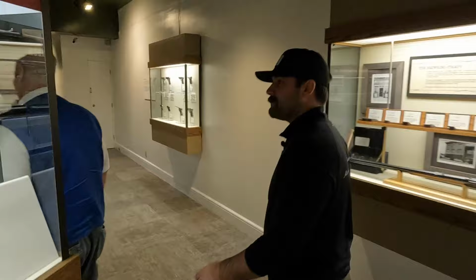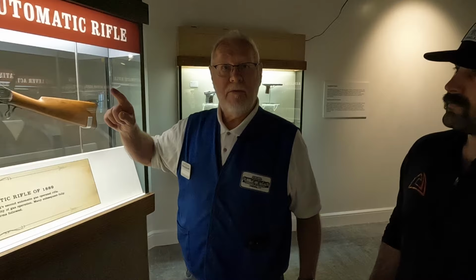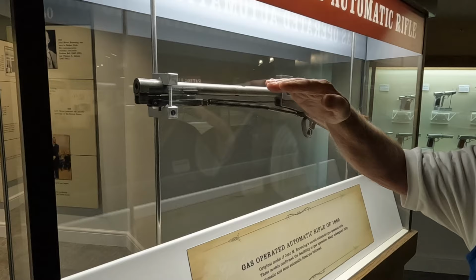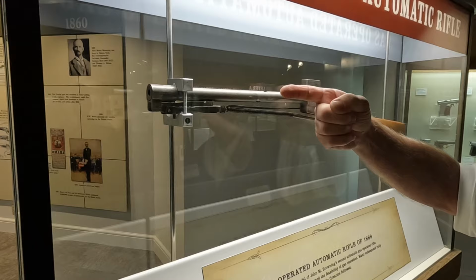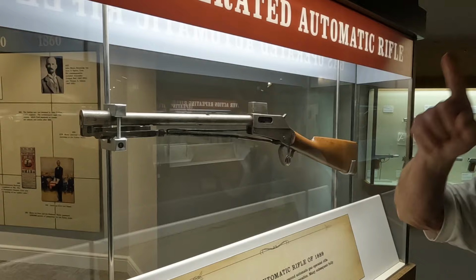I was absolutely shocked when I saw this gun and you started explaining things. This rifle is the next iteration of the rifle we just looked at. It still uses the same gas propellant down the barrel. There's a port right here at the end, and as the bullet passes over that port, the force of the gas comes straight down and flips this flipper out and cocks the rifle.